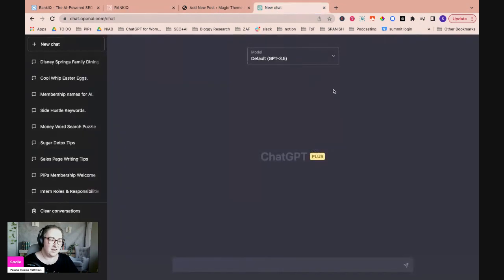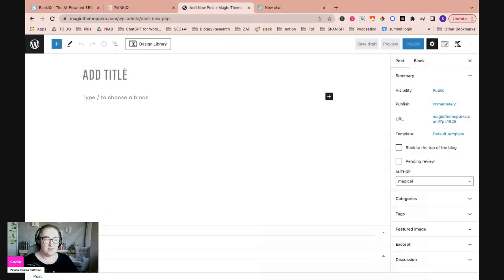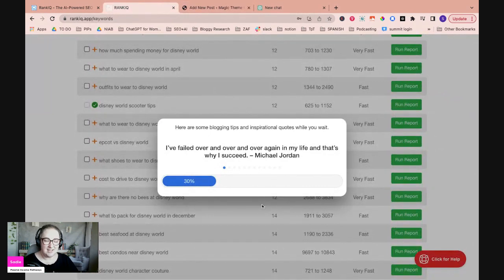Now, while that's running, I want you to make sure that you have ChatGPT or your AI tool of choice pulled up. It doesn't have to be ChatGPT. It can be any AI tool of choice. And then also, however you're writing. So I'm writing right inside my WordPress dashboard, but you may be writing in a Google Doc. That's fine too. You need something to save your work. Though RankIQ has never ever crashed while I was using it, I'm still really scared to build my post inside of their content optimizer. So it does take a little while, probably a minute or two.